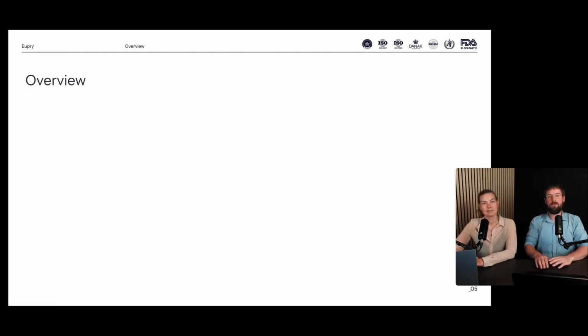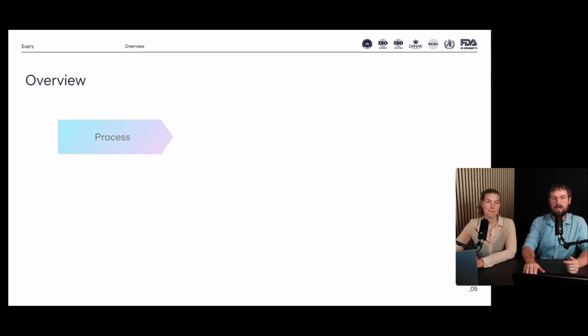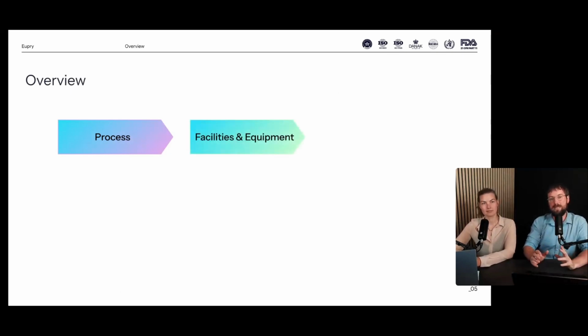So the first topic of today is basically the overview, or what are the processes that we'll be talking about today. The way that we see it works with our customers and with ourselves, in terms of being audited for temperature compliance, is first of all to start out with a process and product understanding. And we'll go way more into detail into these different steps in just a short while. But you need to have that process understanding, and be able to translate that into what it means for your facilities and your equipment.